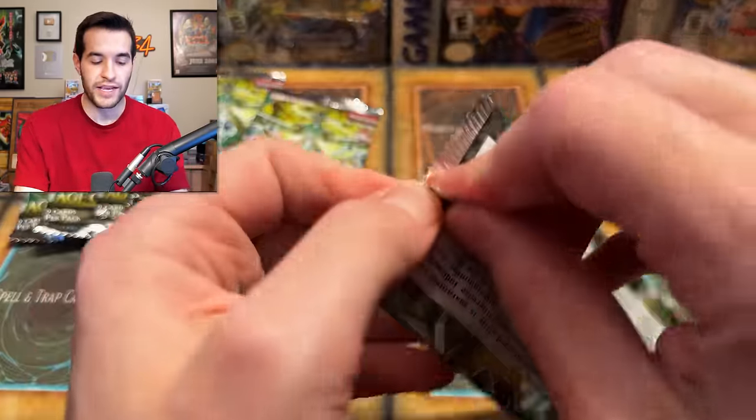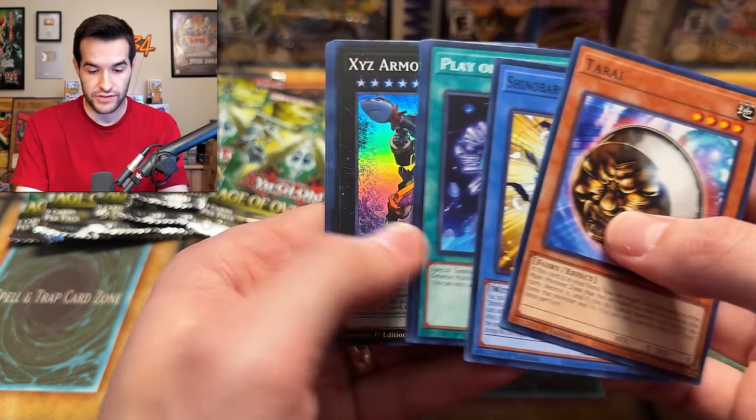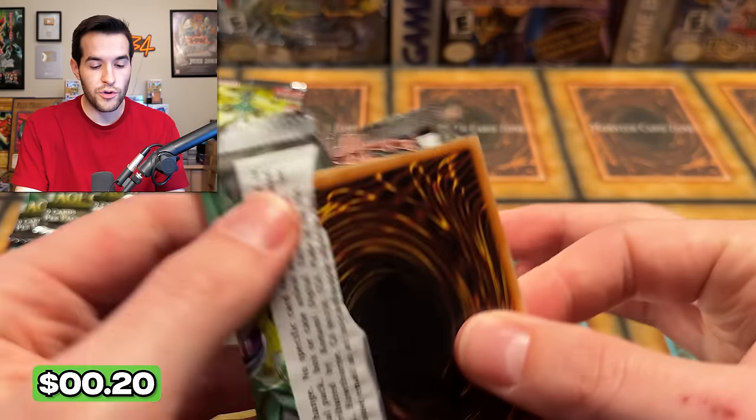Age of Overlord, I would say, is probably going to rank pretty highly when I rank all the sets. I think it's probably one of the better sets of the year. It's incredible. It had value. I mean, it had great commons.